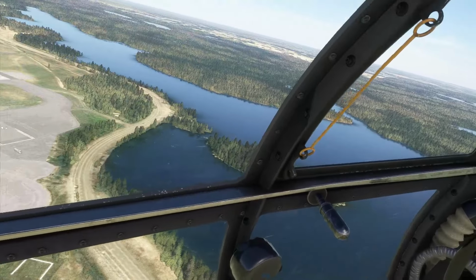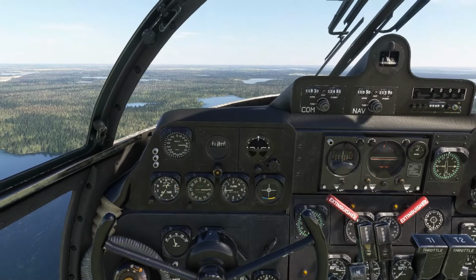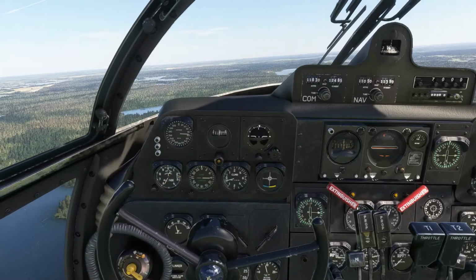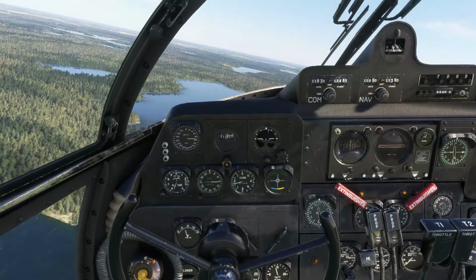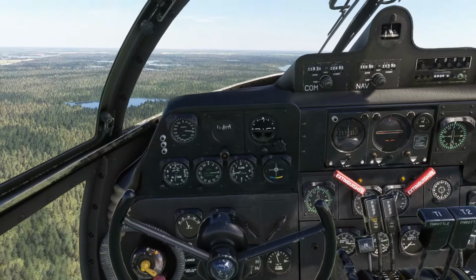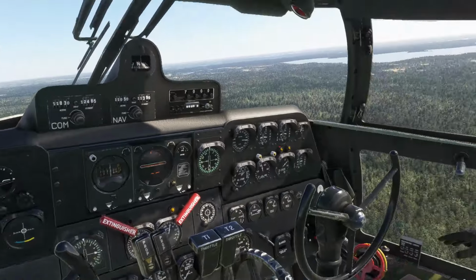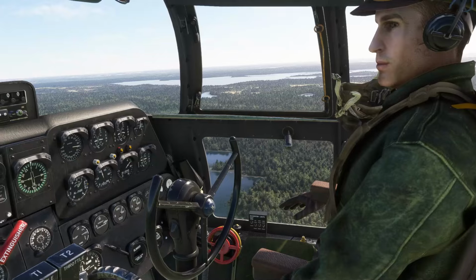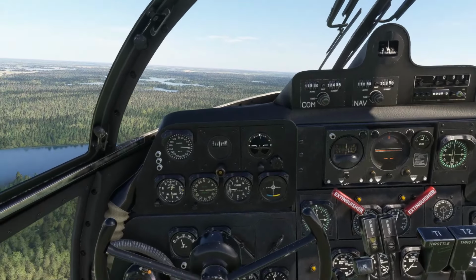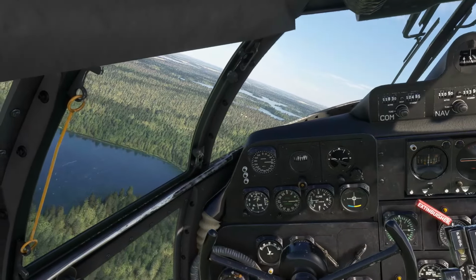Get the gear down. The flaps down, gear down. Just under 100 miles an hour. Starting to get sluggish, but still quite responsive. Feeling sick yet, mate? No? Okay. Wait until I do this then. So let's start turning in.